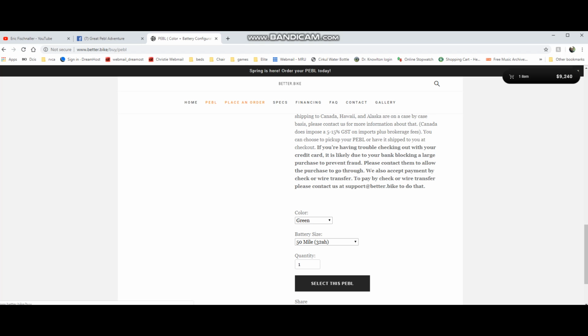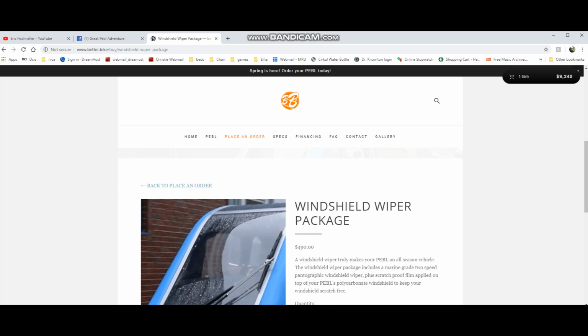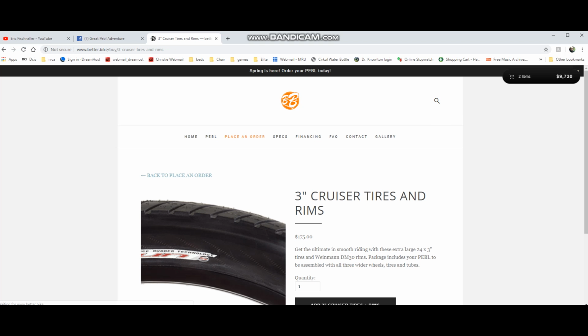And then their ordering system's not super efficient, so you have to go back out to this main page and then continue from there. So I'm going to add the windshield wiper package because here in Eugene, windshield wiper is a thing. So we're adding it for sure. And then another thing, the 3-inch cruiser tire package.